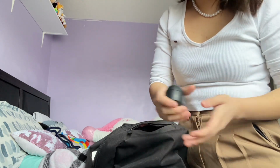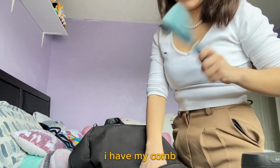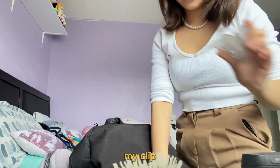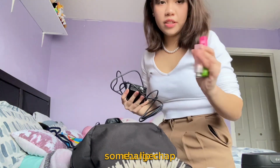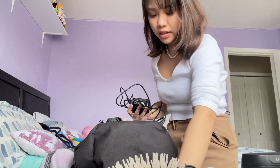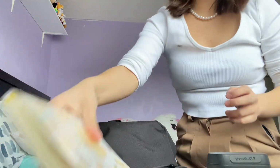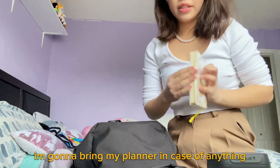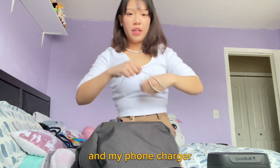So, there. The front pocket. I have my comb, my clip, charger, some lip chap, comb, and that's it. Can I bring my planner in case of anything? And my phone charger.